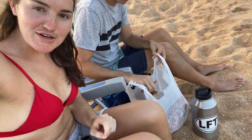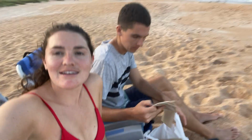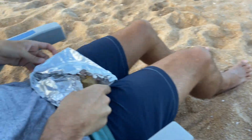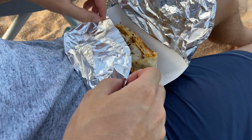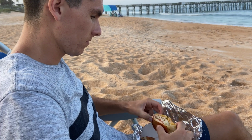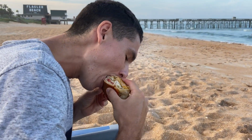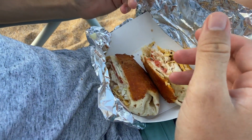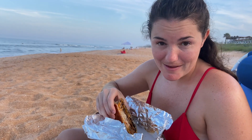Right. So we brought our tacos on the beach. It's so beautiful out and I really love the vibes at sunset. Look at that, guys. I got what they call a Mexican UFO. Seth got the same thing, but he has mahi-mahi. All right, take a bite. Try it. This is so good. That's really good. 10 out of 10? Yeah. Oh, sweet. Look at that. All right, here we go. Ground beef on mine. I'm gonna try it.